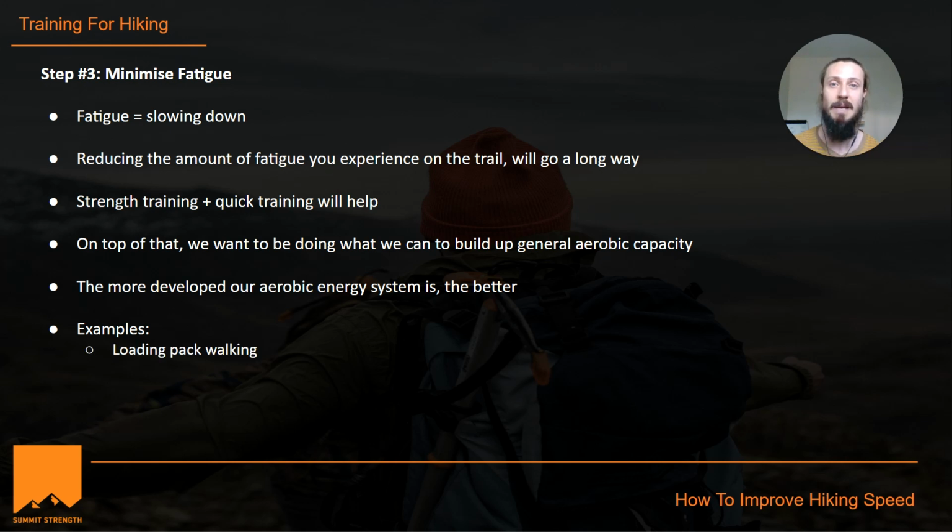So examples of this might be loaded pack walking for a hiker. This is a simple session I get almost all my hikers to do. Whack on a pack, walk around the neighborhood for 30 minutes, 45 minutes, 60 minutes, something like that. Working that aerobic energy system, very, very effective.